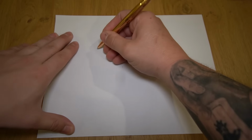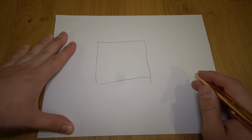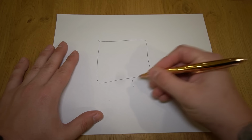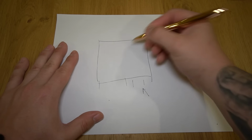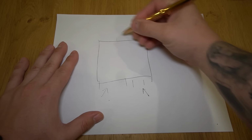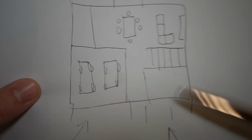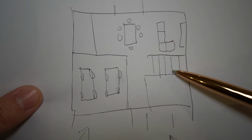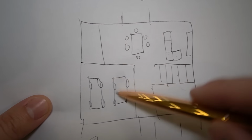So this is the layout of my house. A giant square. There are currently three entrances. The front door, the garage, and the back door. These are the only ways in. As you can see, we have our office here. We have our stairs to go upstairs and downstairs, living room, dining room, kitchen, and garage.